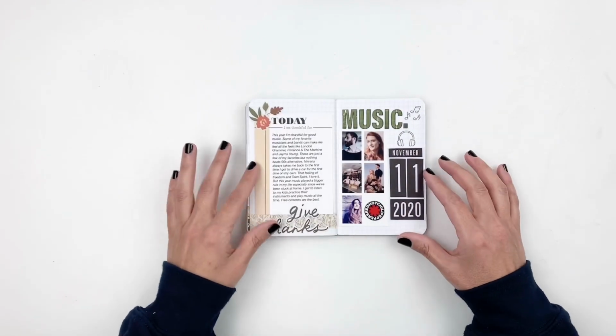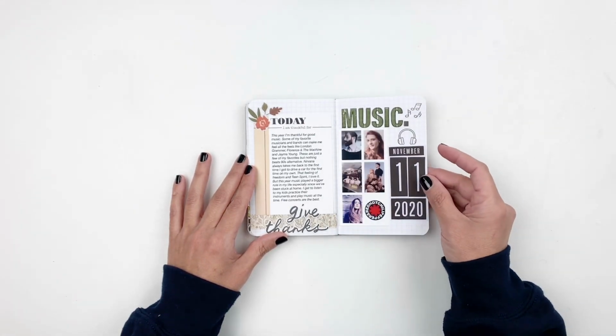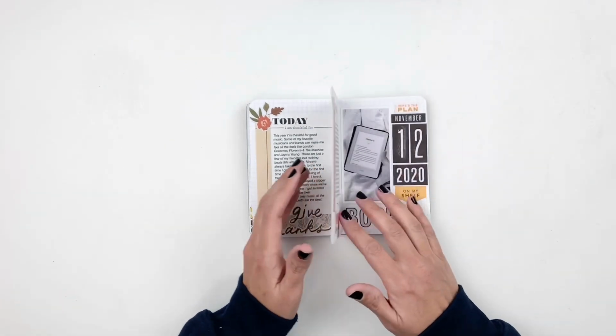I did the same for prompt number 11. It was about music. I did a collage of some of my favorite singers and artists and stuff. Really love that. Again, grabbing a stamp set from my stash and adding like the headphones and music notes.